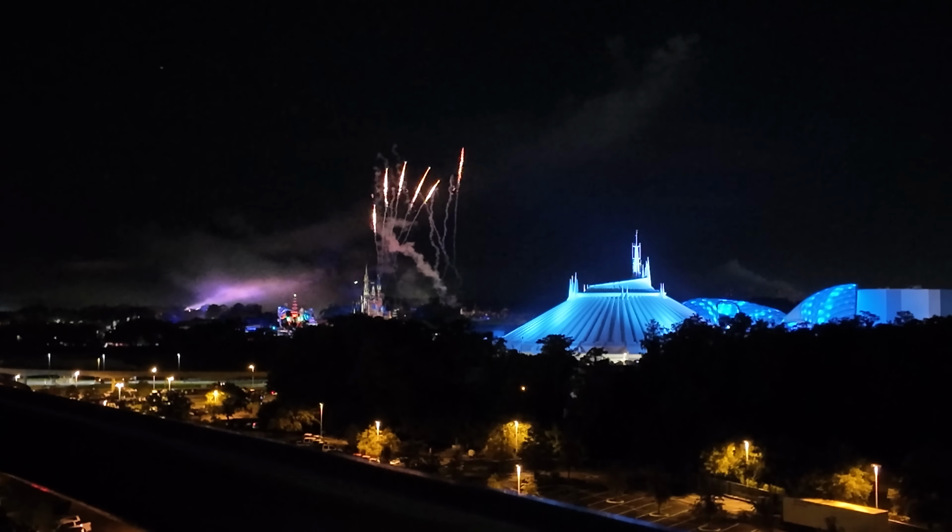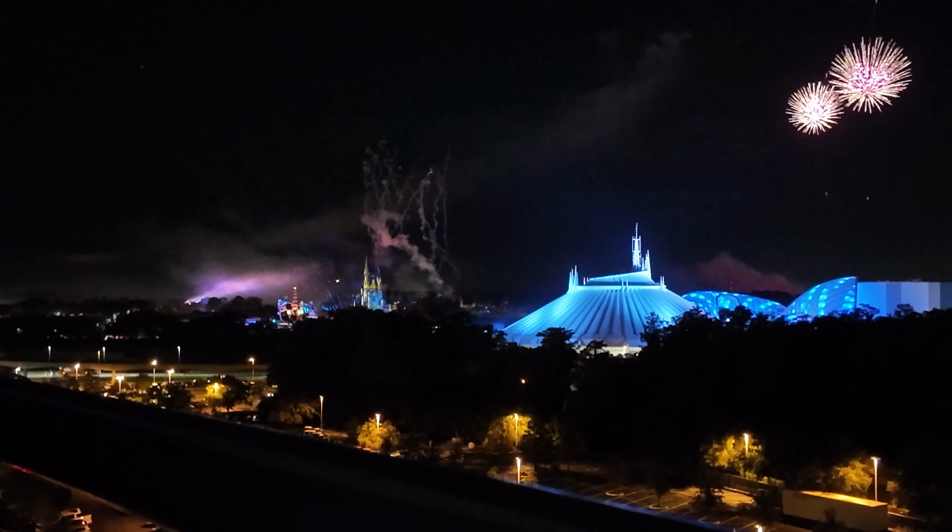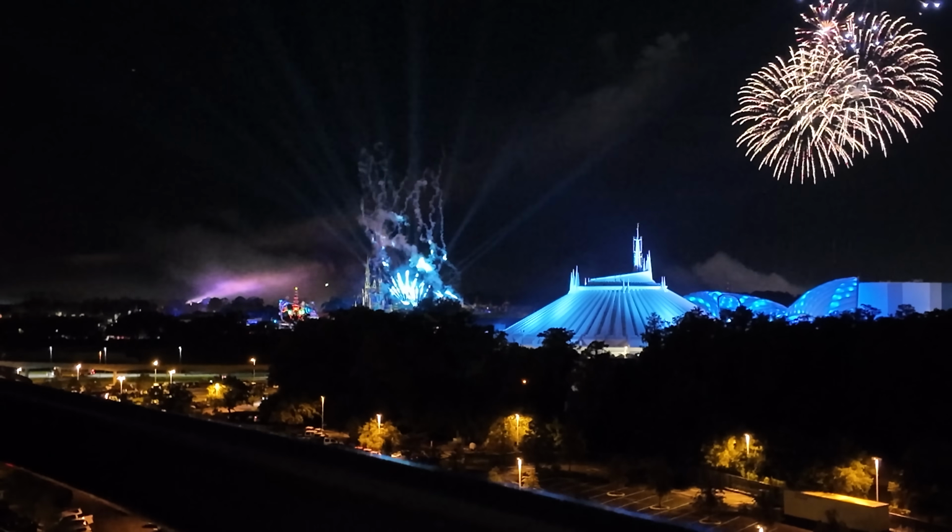There she goes. I don't know if you guys could see. Yeah, I think you guys could see on the video. There goes the green speck right across the sky.